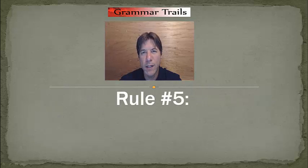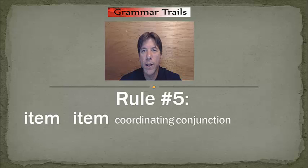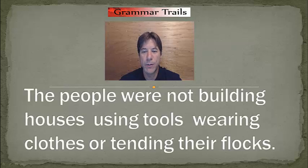So, rule number 5 states, if we have an item, followed by another item, followed by a coordinating conjunction, followed by another item, we must separate the items before the coordinating conjunction with a comma. This is the rule for all lists that you make in writing. Let's look at some more examples.